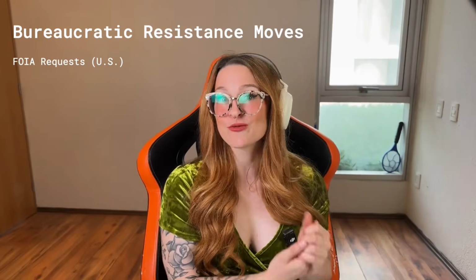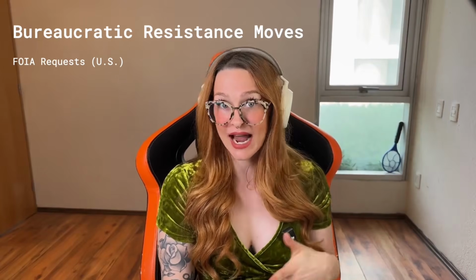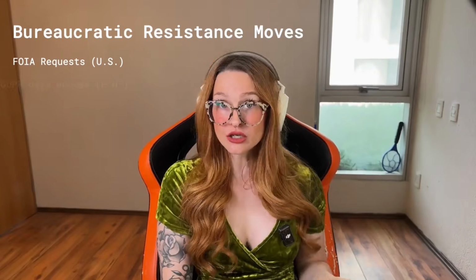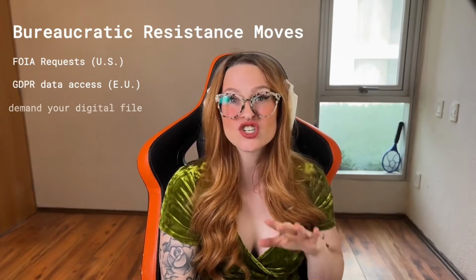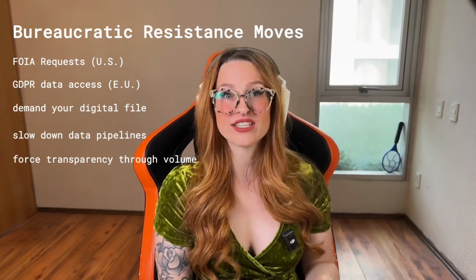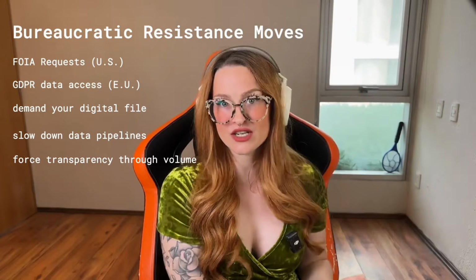Freedom of Information Act requests have already exposed Palantir's ICE contracts, forcing them to show how their data machine works. In Europe, GDPR requests let you see and challenge the data that defines you. Every single request drains Palantir's resources and slows their expansion.